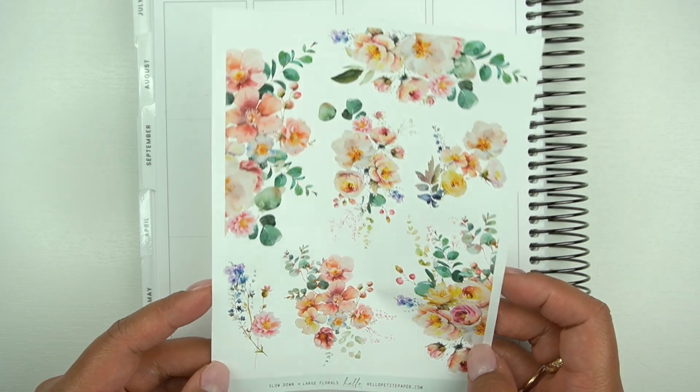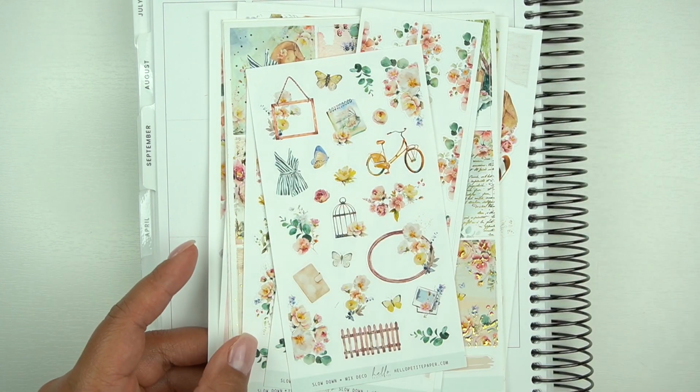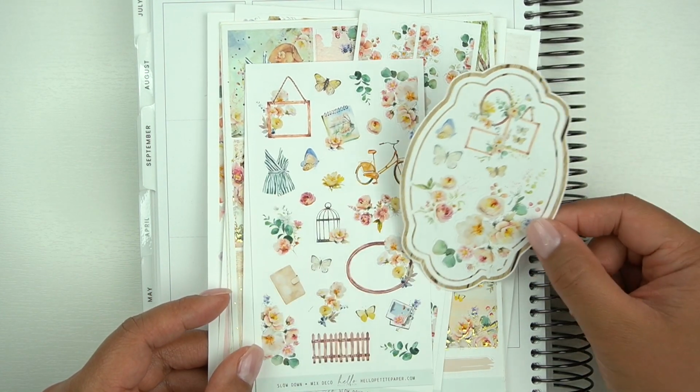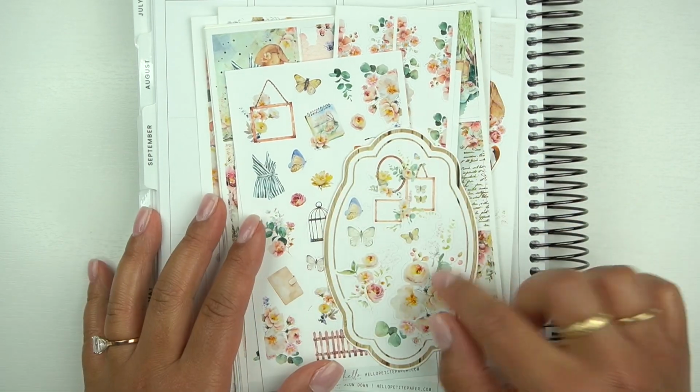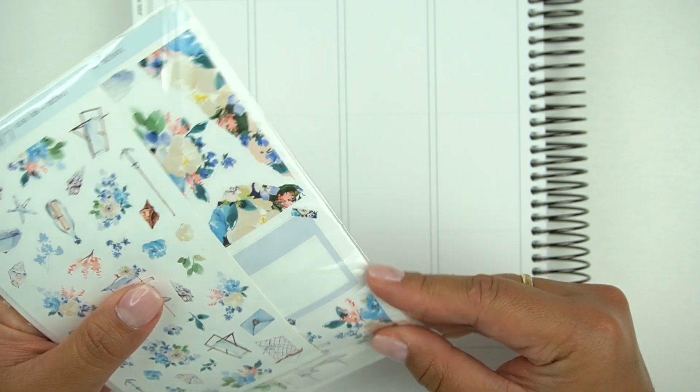And then I also grabbed the large floral, which is so vibrant. The colors are stunning. And I think this freebie matches this kit. So really adorable. Definitely gonna supplement that with each other. Okay, here's another summer kit that I picked up.